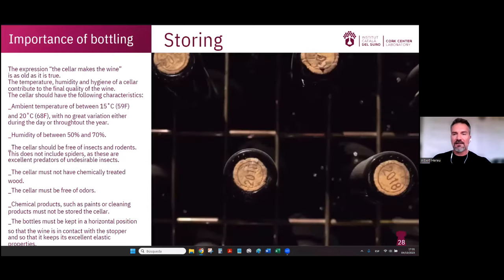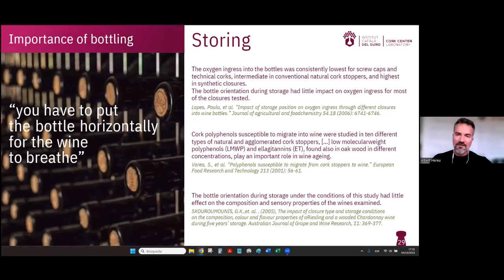The storage conditions are also very relevant to avoid problems. Humidity and temperature conditions are important to avoid the expansion of the liquid and premature oxygen problems. And this leads me to explain what we know about the position of the bottles, another myth. Before, I talked about the TCA and the cork taint, and now we will talk about the position of the bottles. In the past, the vertical or horizontal storage of bottles of a still wine was regarded as a variable to control the ingress of oxygen into the bottles.